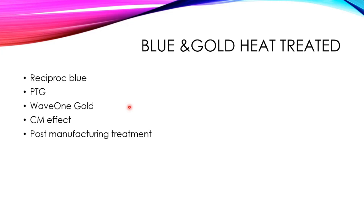It changes to a curved shape when exposed to intracanal temperature due to phase transformation to austenite phase, because there it shows super elasticity. During the preparation it is super elastic. When we insert the file into the canal, it shows shape memory because at room temperature it is martensite, and it gets converted to austenite phase when inserted into the canals. When we are preparing the canal, it shows super elasticity. It has low torsional strength, which is the main drawback of this file system. It is highly flexible with low torsional strength, but it is a very good file system.